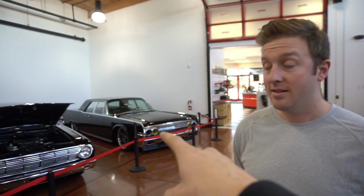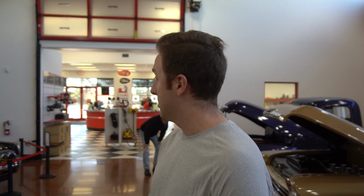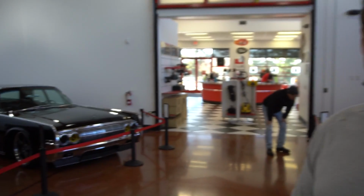We were just talking about how we highlight local cars primarily, and we change the theme every month and have a big show. And it's just a good gathering. That's sick. As much as this is our business, it is a cultural spot for us as well. We want to host car shows. We want to be a part of the community. This is where I grew up. And that's yours right there. Yeah, that Lincoln's mine. I built that car over 2 years, about 550 horsepower.